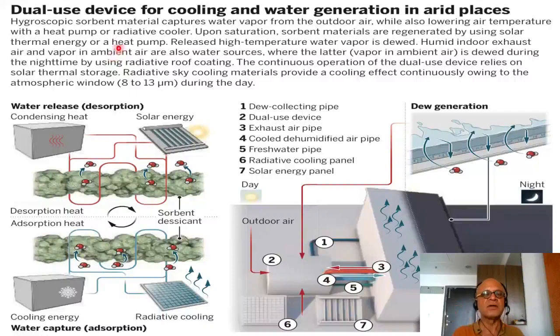Hygroscopic, so those that absorb water. Hygroscopic sorbent material captures water vapor from the outdoor air while also lowering air temperature with a heat pump or radiative cooler. Upon saturation, sorbent materials are regenerated by using solar thermal energy or a heat pump. So there is that cycle of absorbing water out, and then you have to remove the water to regain the sorbent material for recycling the process of cooling and removing water.